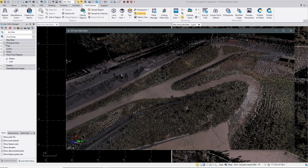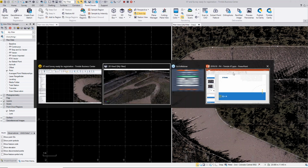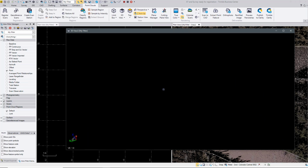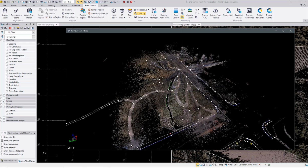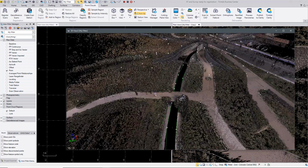I'll turn on my points again, and my layers, so you can see in the 3D view this survey data, and show you that it again has married the data successfully together. Perspective, so it's a long zoom. It's married those data together well, and we have a nice overlap between this X7 data and the survey.